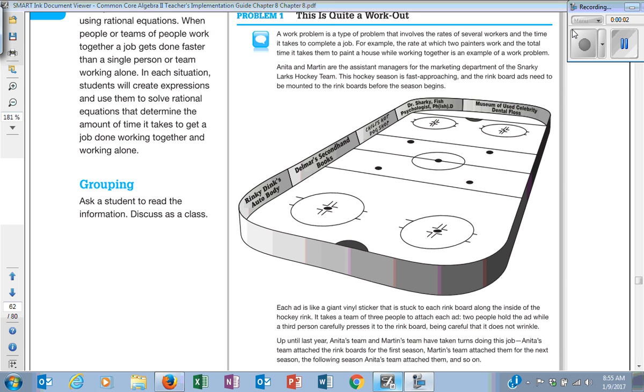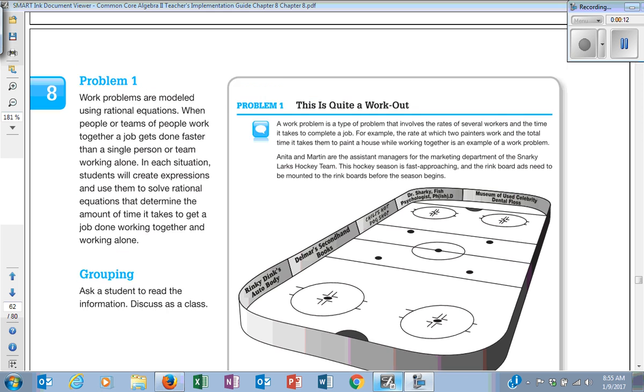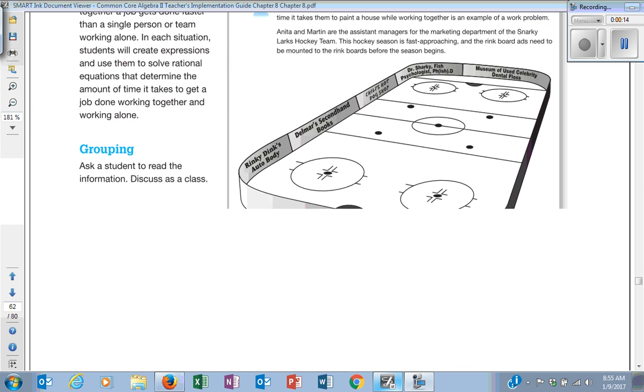Alright, so I'm going to let you read these. I'm not going to read through this whole problem. I'm going to talk more about the problem, so please make sure you maybe pause the video and you're on this page and you read it, and then go ahead and play it. This video should be shorter because I'm going to allow you to do that.